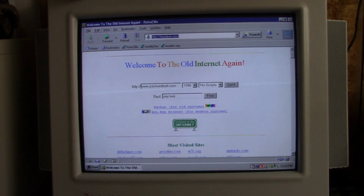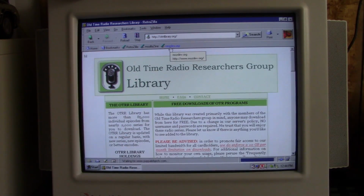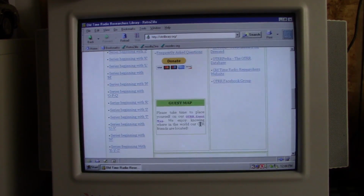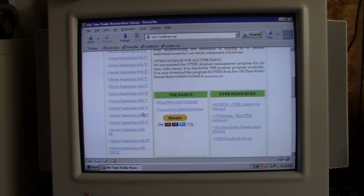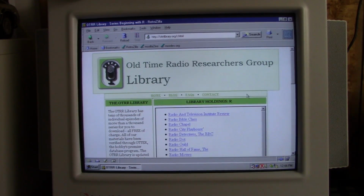And another website that I was on yesterday, which is really neat and runs on old computers like this just fine, is the Old Time Radio Researchers Group Library, which features tons and tons of old radio programs from the 30s, the 40s, the 50s. And I discovered yesterday that they play just fine on this computer. They're all in MP3 format. So I can just give you a quick little example here.